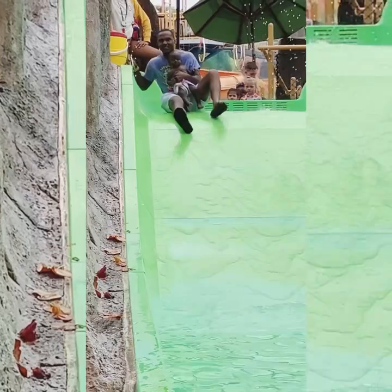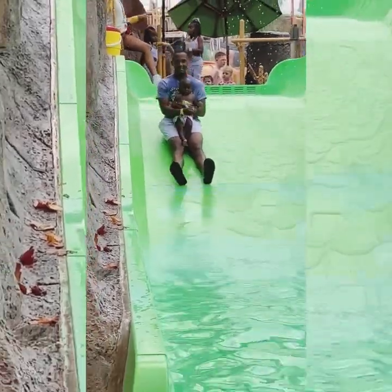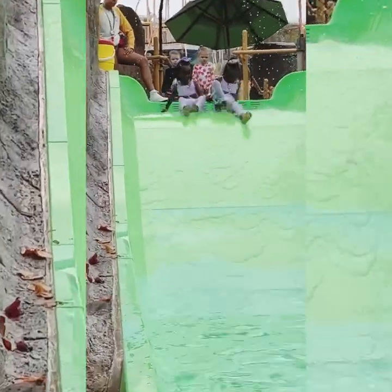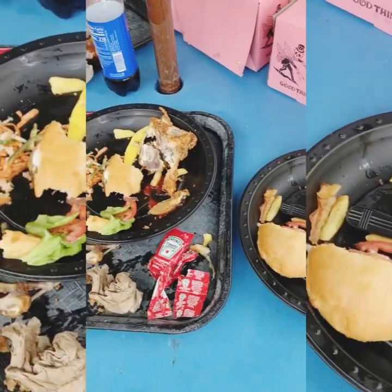The children's area for the water park is really nice. It's a lot for them to do and keep them busy. So while dad is tending to them, I am about to go grab some lunch because we haven't ate since breakfast. As you can see, we devoured our lunch.